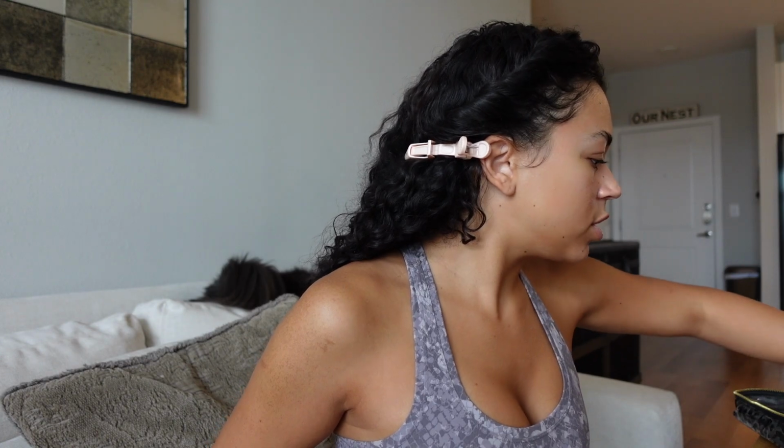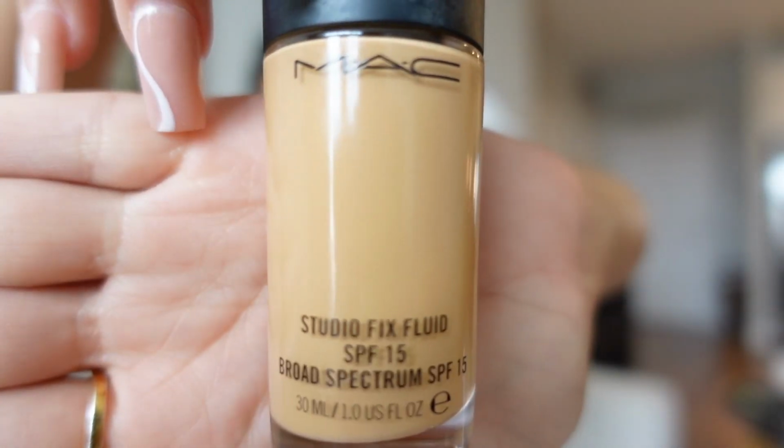My skin is dry. It's looking very glowy. But I'm gonna start doing my makeup now while I finish answering these questions. First I'm going to do my foundation. I use the MAC Studio Fix in shade NC40. I'm gonna start with all DCC stuff, and then I'll move on to other things.